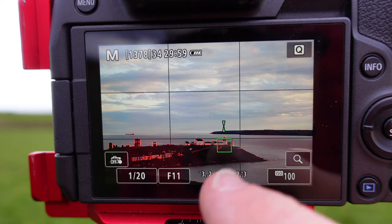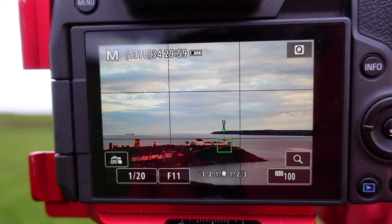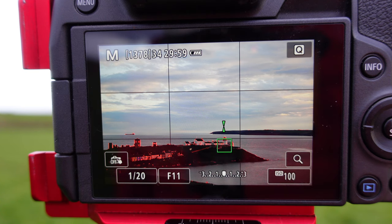Now I'm using manual focus here on the EOS R, and you can see that the screen goes red where it's in focus. If I just change that, you'll see there are these little arrows, and as the arrows come together and point to green, it'll tell you that position is perfectly in focus. Then you'll also have the areas going red as well, so you know that it's in focus overall.